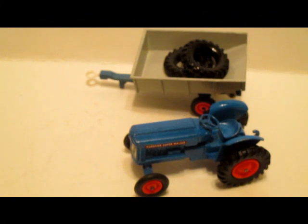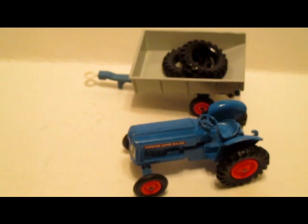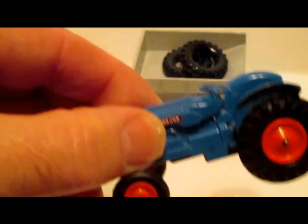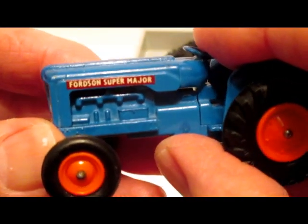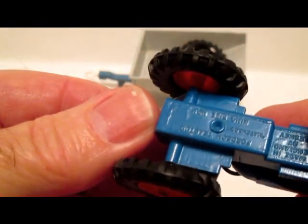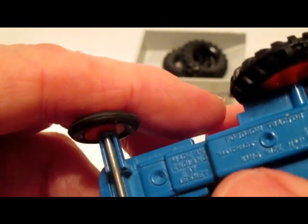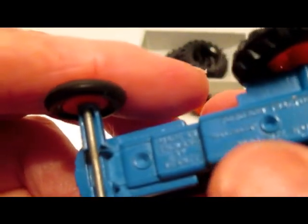Here's another Matchbox king size model. Actually two of them, tractor and trailer. And it's number K11, the Fordson Super Major. Fordson tractor, Matchbox, king size number 11. Made in England by Lesney.